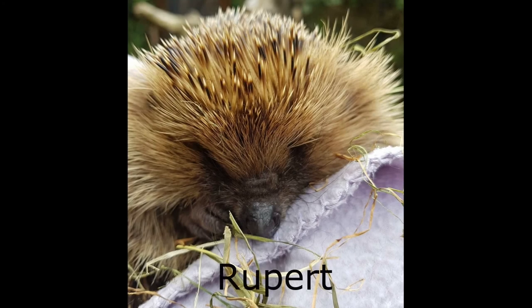He was found lifeless next to a compost bin by a member of the public. He was dehydrated and very cold. He also had a huge tick infestation, which is a real problem for wild hedgehogs. Ticks are small, blood-sucking bugs that can make an animal feel very weak.